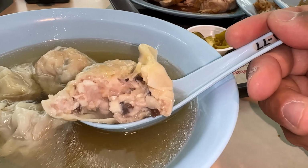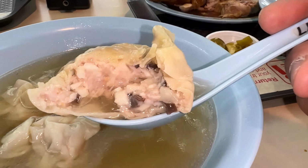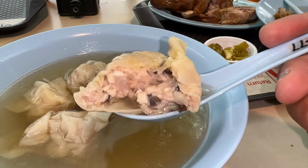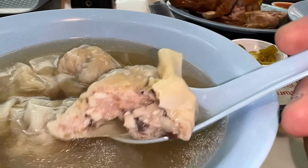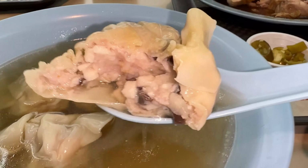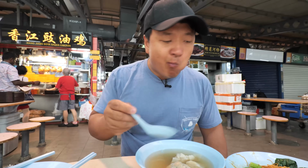There's shrimp, there's mushrooms, there's water chestnuts, and look how big the filling is. The wrapper, almost translucently thin. I don't even know how this wrapper is able to keep this giant filling intact. This is an awesome breakfast number 2.